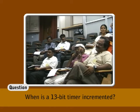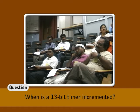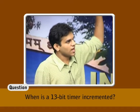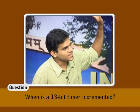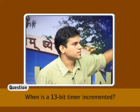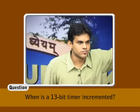You said that in the 13-bit mode, after 32 instructions are passed, the first counter is incremented once. Yes, it is incremented once. In the 13-bit mode, first the 5-bit register would be incremented at every 12 clock cycles. But only when all the 5 bits in this have gone to 1, that is 32, 2 raised to 5, at that time this would increment. So basically only after 12 into 32 clock cycles, 1 bit would increment in the actual timer.